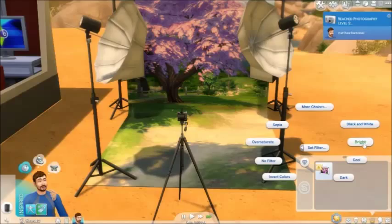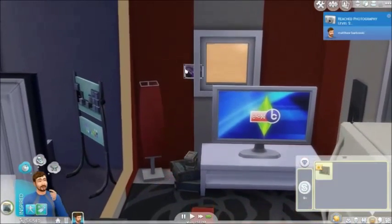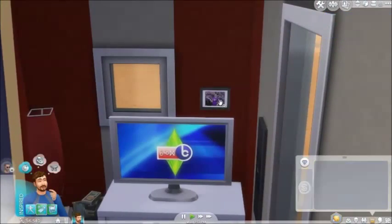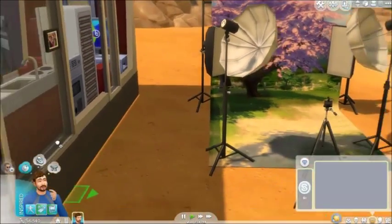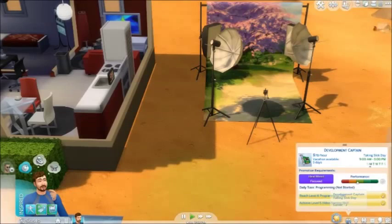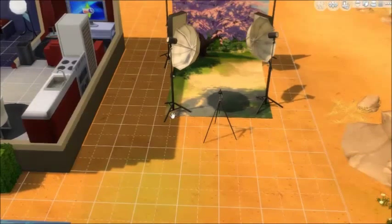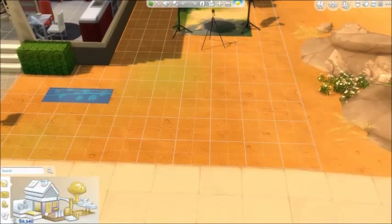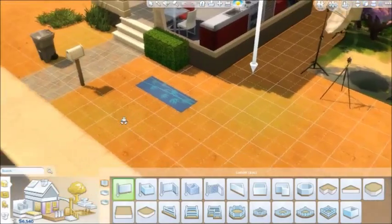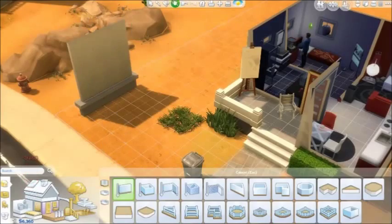Set filter to cool. All right, and then all right, let's go normal. Add frame. All right, and then I'm gonna get a wall. Or here, build mode, here we go. Alright, wall. Three. That looks terrible.